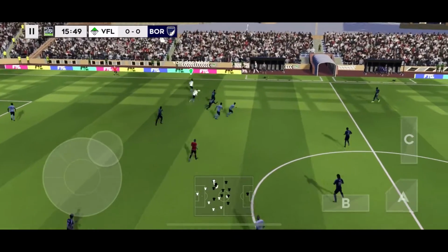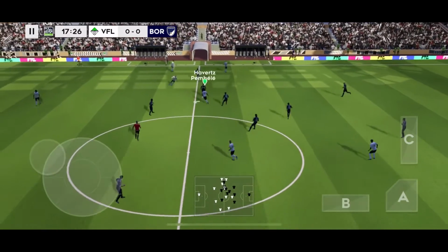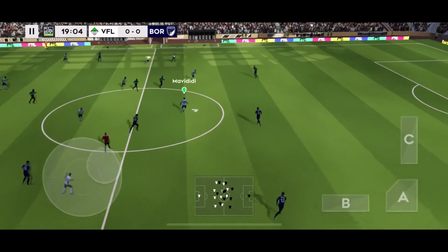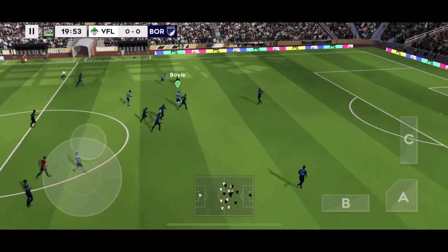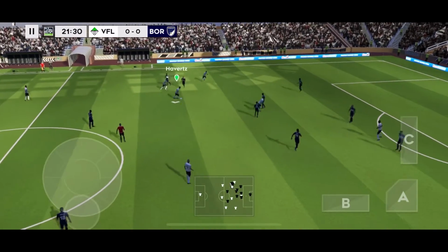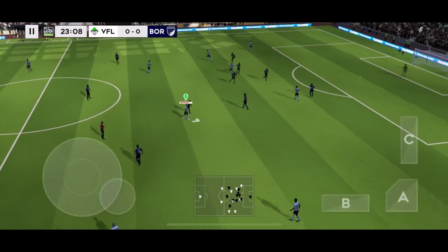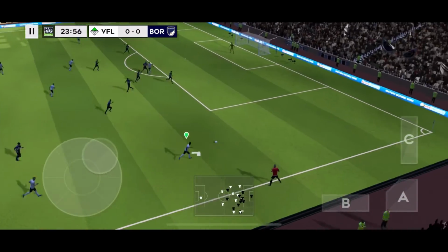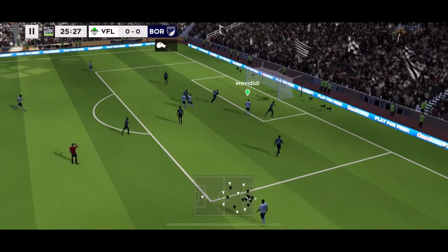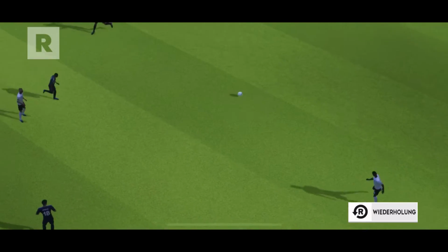Passed well. Good distribution. Good interception. Mavididi in possession. Havertz in possession. Using the width here. Stunning header. Oh, great save. Let's see that one again.